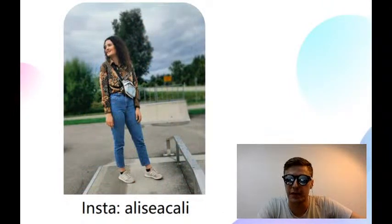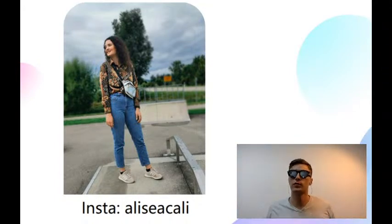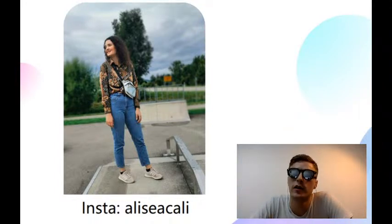A skate park fit by aliseacali. Yeah, cool casual street style. I'm a huge fan of the blouse or the kind of shirt. Gives off a 70s 80s vibe in combination with the jeans, kind of worn quite high above the waist.